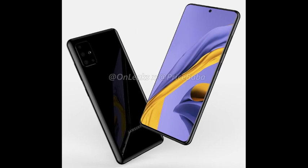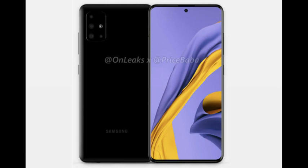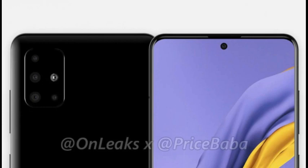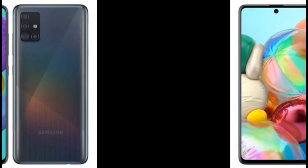Specifications are really good on this device, and the most interesting feature is its design. Infinity O display, as Samsung calls it, a premium flagship design. 6.5 inch Full HD plus Super AMOLED, 4000 mAh massive battery, and 15-watt fast charging support, and the fast charger is included in the box. Android 10 with the latest One UI 2.0.